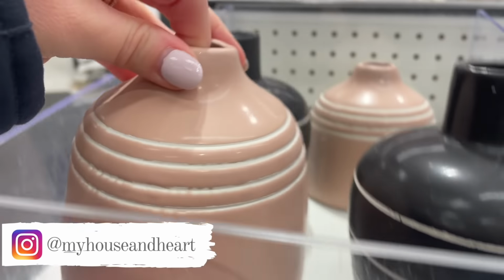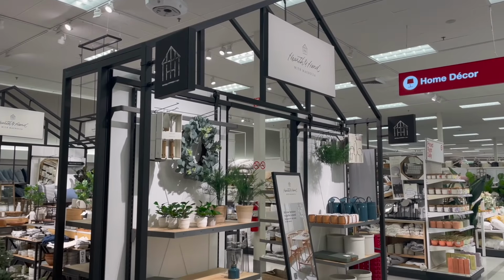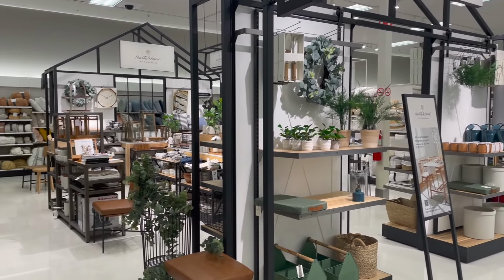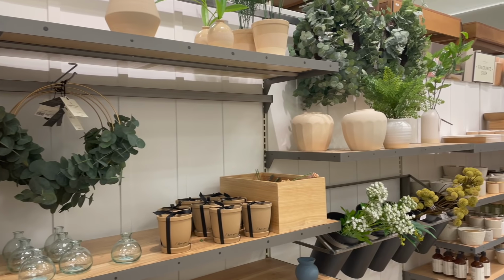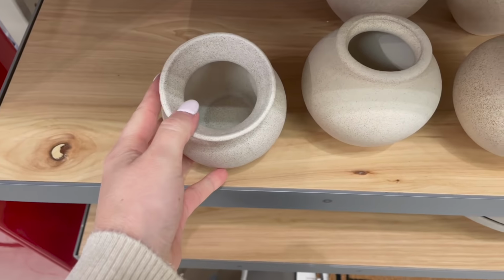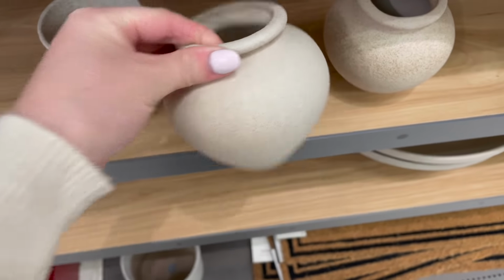Today's video is going to be on spring decoration inspiration, and so of course I went to Target to get a little idea of what they had this season. I did stop at the Hearth and Hand section by Magnolia, and I saw a lot of different pots and stems and floral pieces that they had. They also had a lot of spring decor colors.